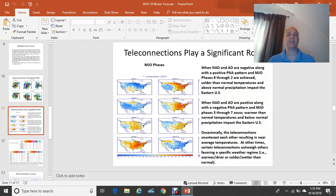Now, teleconnections again play a significant role. Here's the Madden-Julian oscillation. See these diagrams here on the left? This is December, January, and February, the typical temperatures you get. Above normal temperatures are indicated in the oranges, yellows, and reddish hues, while the below normal temperatures are indicated in the bluer shadings on the diagram. I want to point out there are certain favorable Madden-Julian oscillation phases for colder than normal weather, and those are phase 8, phase 1, and phase 2. So constantly we're paying attention to the Madden-Julian oscillation phases during the wintertime.